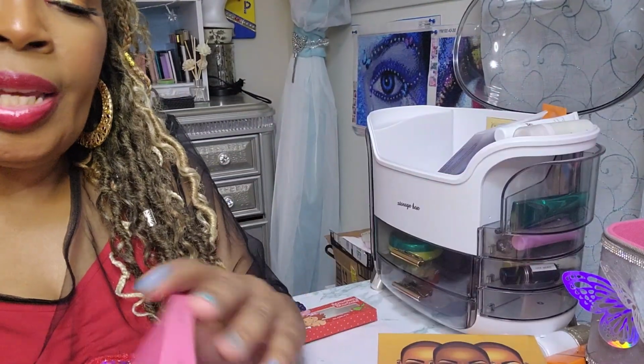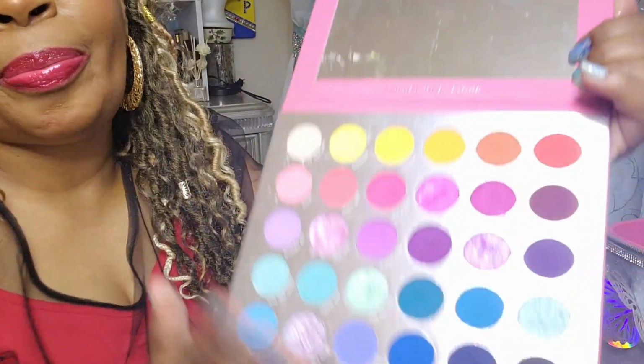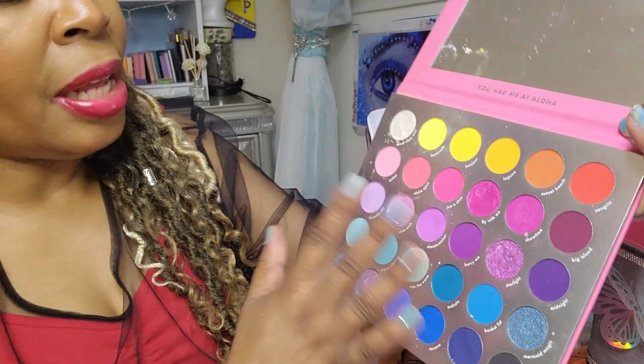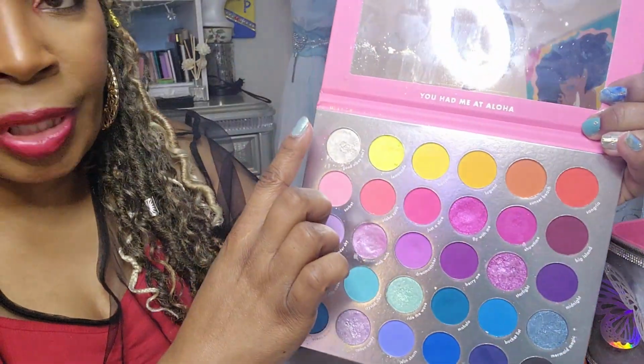This is from Cara Beauty. This is her professional palette number 9. It's called You Had Me at Aloha. Nice, beautiful eye looks that I got using this palette, and I did love using these shimmers. I think I was working in the pinks and then down here a little bit in the blues. I still have not used this top row at all.